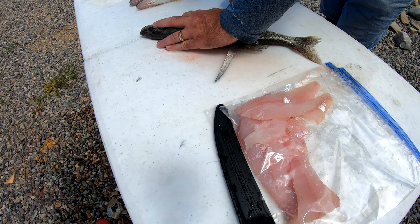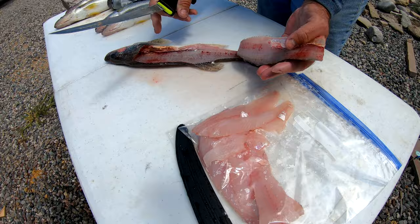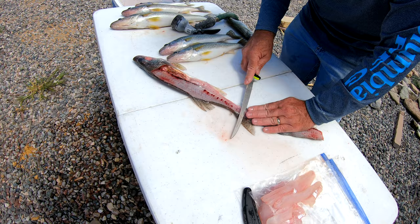So go along the spine, you gotta feel along the spine. Kind of press your knife down against it. Get to the end. Oh yeah, and don't forget, be very careful of the sharp edge. You want to fillet the fish, but not yourself.